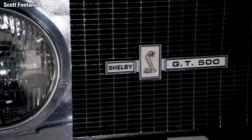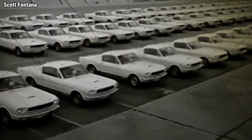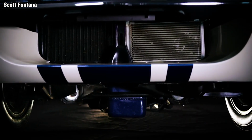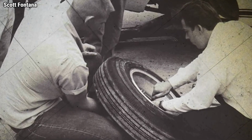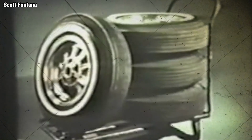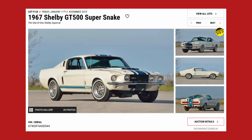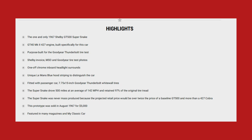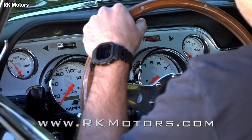Carroll Shelby created the car for the purposes of testing tires, ordering a Ford 427 V8 built to the same specifications as the engines found in the GT40 race car. He took a journalist for a ride up to a top speed of 170 miles per hour, unheard of for Mustangs at the time, and managed 500 miles at an average speed of 142 miles per hour on the oval. Only one exists, and in 2020, it became the most expensive Mustang ever sold when it fetched $3.85 million at a Mecum auction.